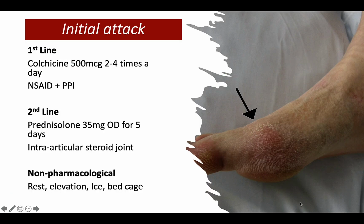So the initial attack, as you can see here with a good going podagra, normally would go for first line of colchicine, 500 micrograms 2 to 4 times a day, but as an alternative using any non-steroidal with a necessary PPI. Second line, and this was a new one to me, was actually using prednisolone, 35 milligrams once a day for 5 days. And if you're trained to do so and it's safe, you can use intra-articular steroid joint injections.